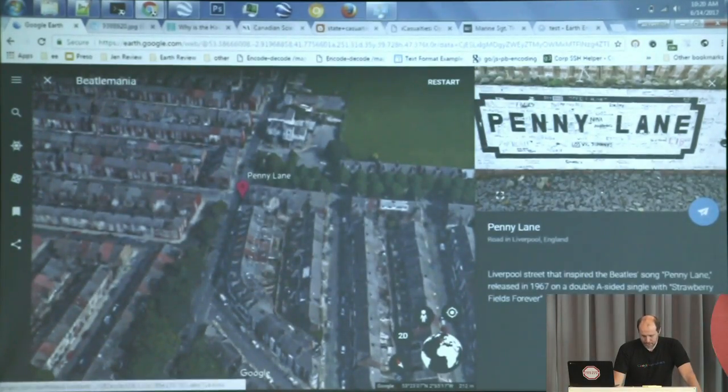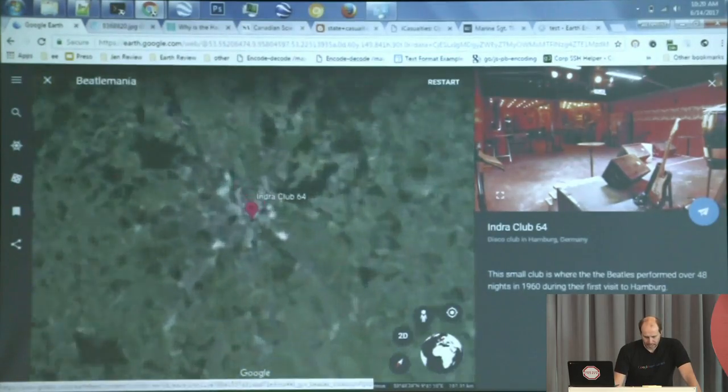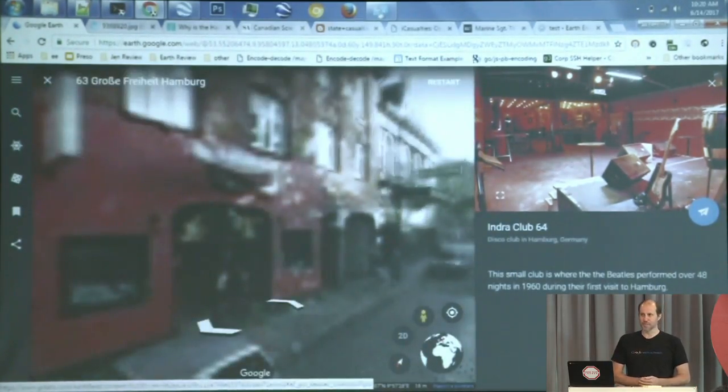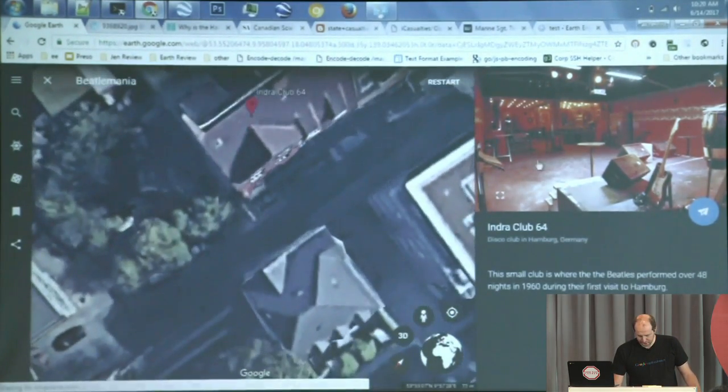And this is all using KML. We've added some extensions to KML that I'll talk about in a little bit that allows you to take people on a journey, right? Hopefully you see where I'm going with this. So Beatles are great. OK, fine. Let's check something else out.